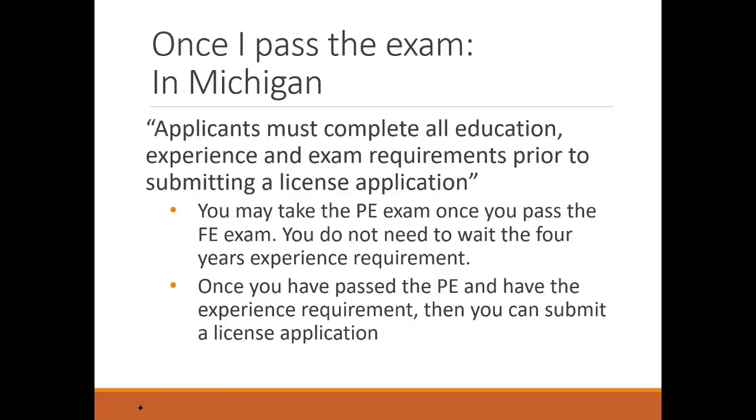In Michigan, the statement is applicants must complete all education, experience and exam requirements prior to submitting a license application, but that's for the PE. There is no requirement in Michigan for registering as essentially an engineer in training. So once you've passed the FE, you've passed the FE. Now, in Michigan, you can take the PE exam once you pass the FE.